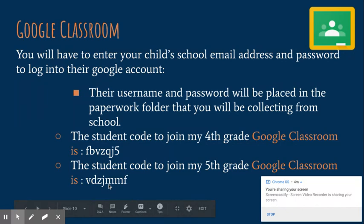I have already sent out invites. So if the student checks their email first, they should have a link in their email where they just have to click join, and they might not even have to put this code in. But in case they don't go through their email first, they can go straight to their Google account, go to Google Classroom, and join my class by typing in the correct code.